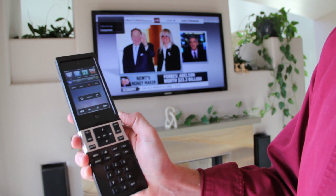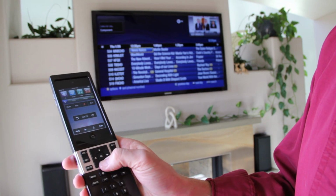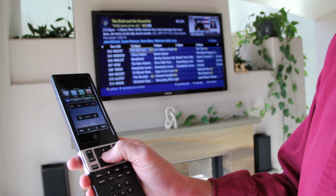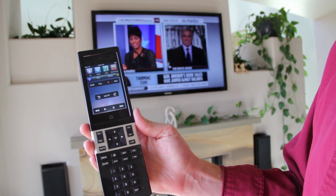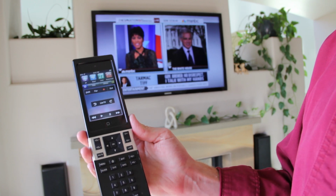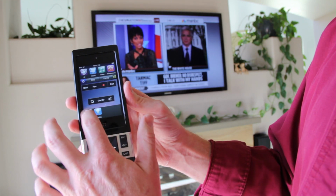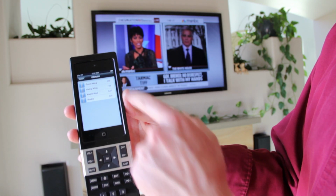Now, once the cable is on, of course, I've got the hard buttons. I can pull up the guide, navigate the guide, choose whatever I want, and watch it. And really, controlling the TV and sound system are the least of what this thing can do. So we could go to environment and choose our climate. Shows us all of our thermostats.